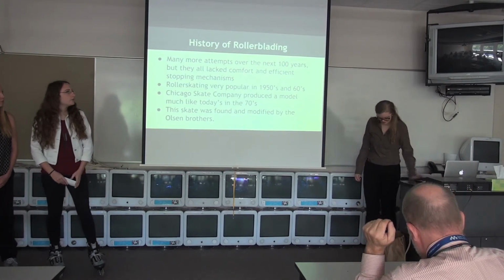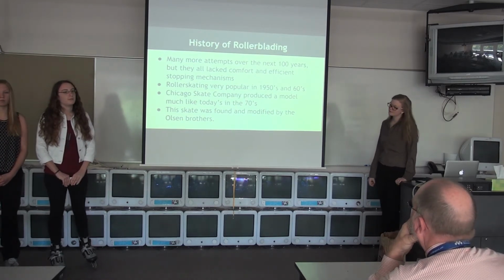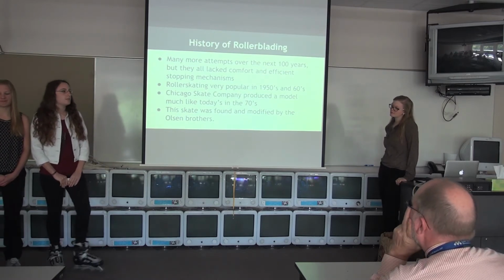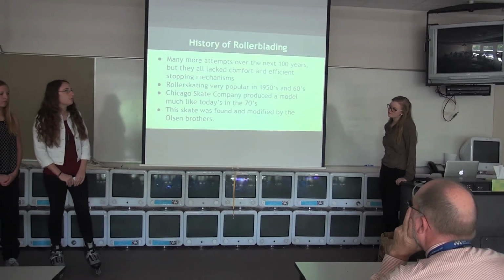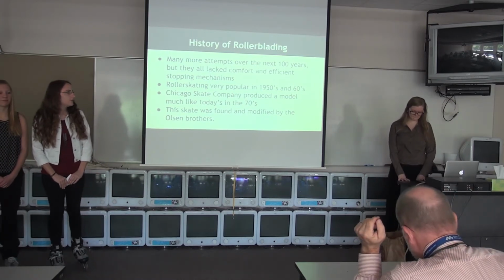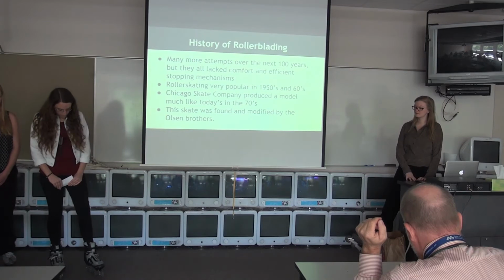And then continuing the history, there were many more attempts over the next 100 years, but all types of these rollerblades made during this time lacked comfort and efficient stopping mechanisms, so they still weren't safe or really usable. But then in the 50s and 60s, roller skating was really popular, but that's a lot different than rollerblading. And then the Chicago Skate Company produced a model of rollerblades that are much like today's in the 70s, but the brakes weren't too good.